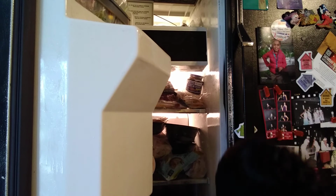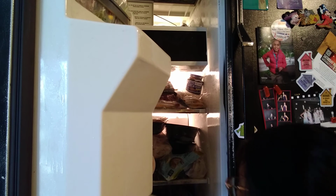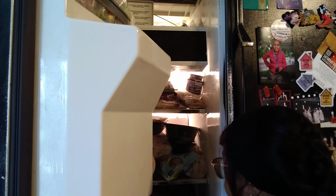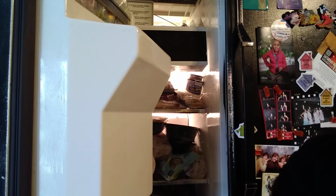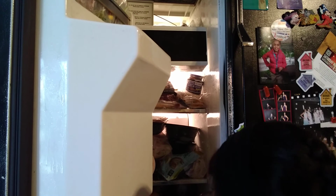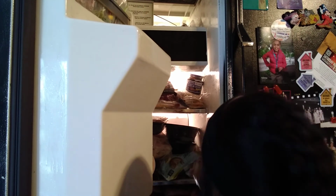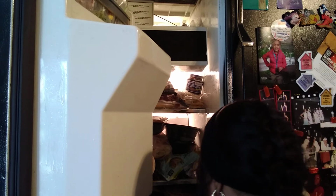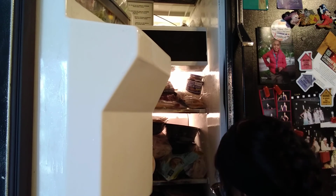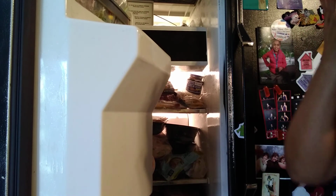And I rotate things. I try to keep the things that are prep items in the back and things that are everyday items in the front. That just makes sense. So that you're not rearranging the whole freezer every single time you want to take something out to cook it. And you're not messing with your prep items. So we'll fit all of this back in here nicely. And then let's take you down further.